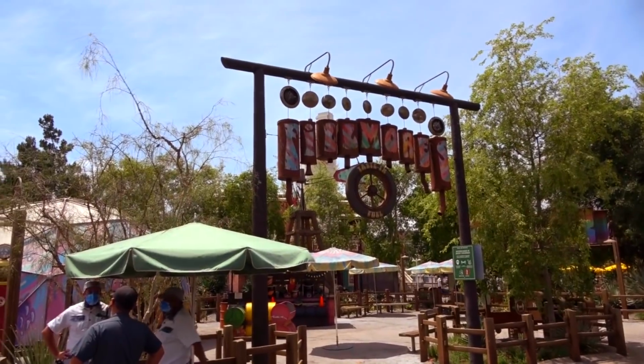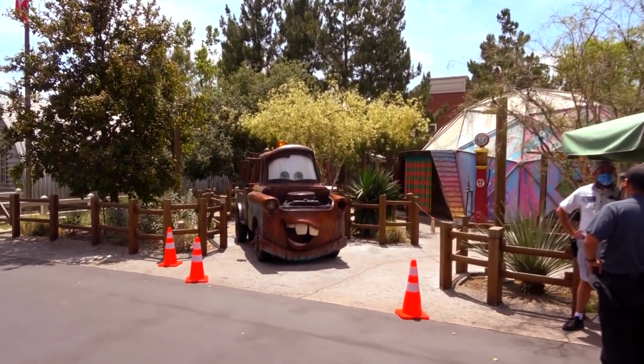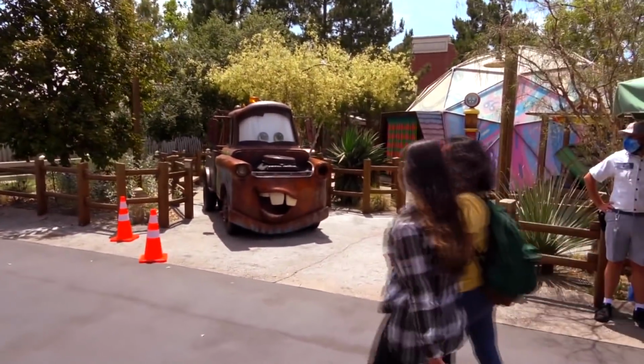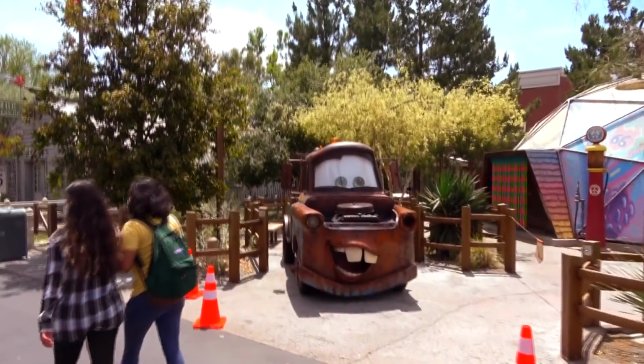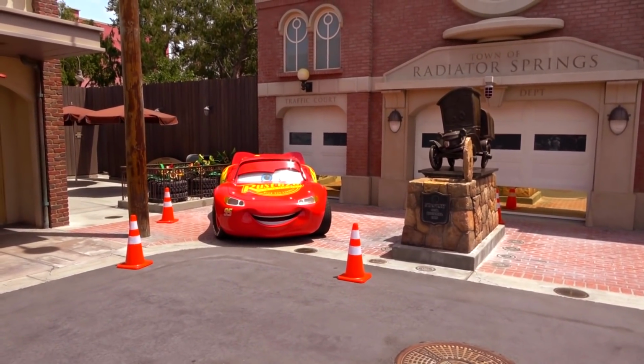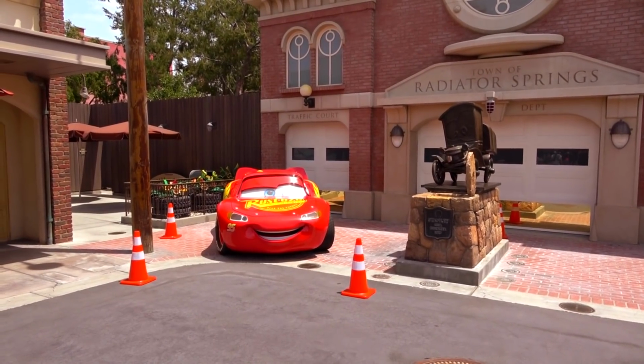Looks like they have found a new meeting spot for Mater, which is perfect. It's right across the street from Tow Mater's. It's ideal. They used to have them back there by Radiator Springs Racers, but this is even better. I like this a lot better. And of course, if you want to meet Lightning McQueen, he is out here in front of the Radiator Springs Fire Department.